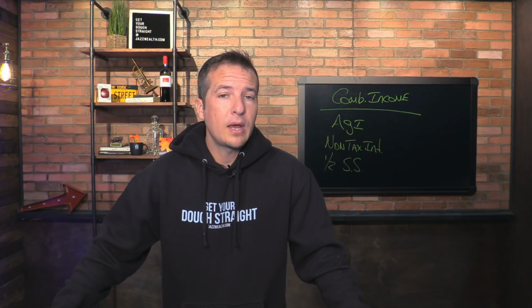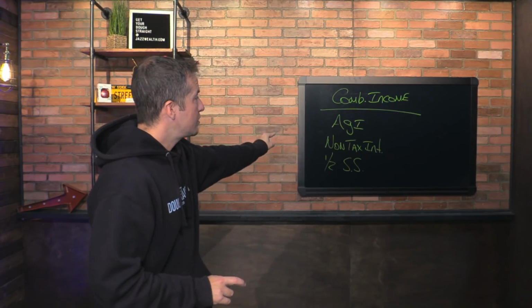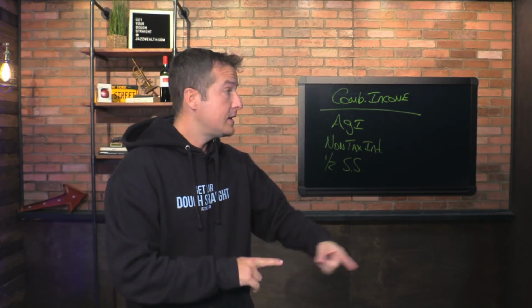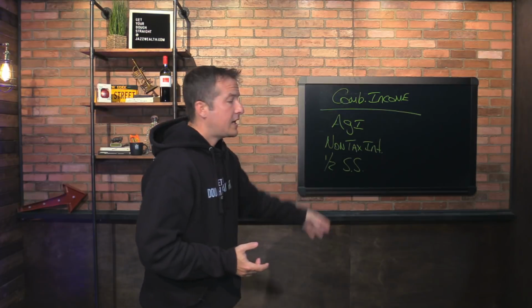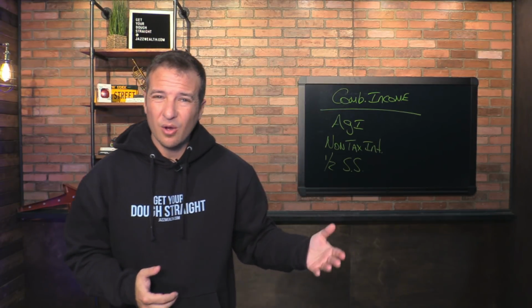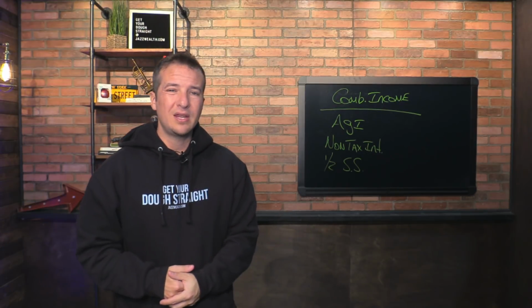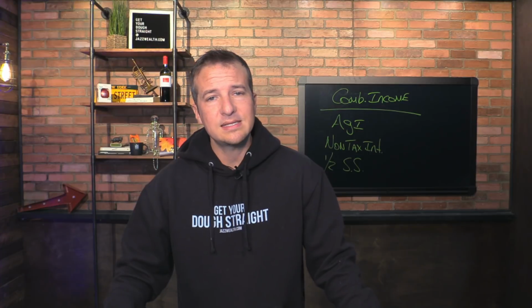So anyways, you may want to consider skipping the tax-free municipal bonds because they raise your combined income. Now you've got distributions from your IRAs, whatever they may be, maybe a little income. You've got non-taxable interest from your municipal bonds. Oh no, you've got half of your Social Security. Chances are you're going to owe some tax on your Social Security, and we're trying to avoid that. That's the topic of the video today.